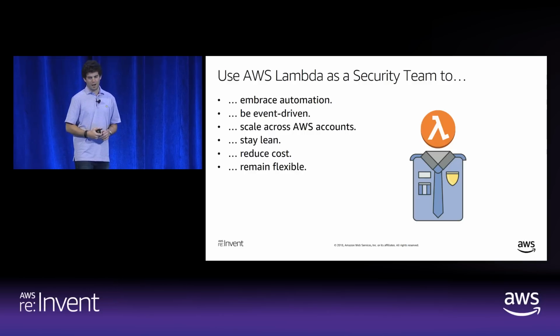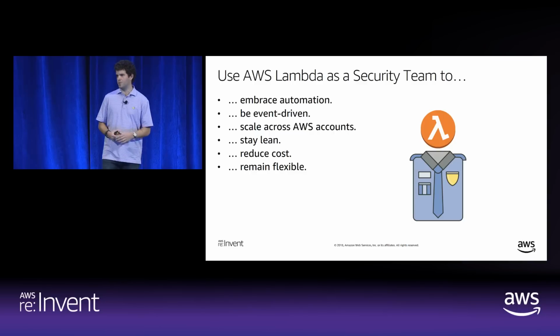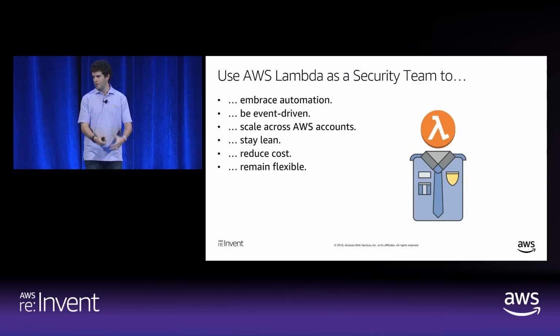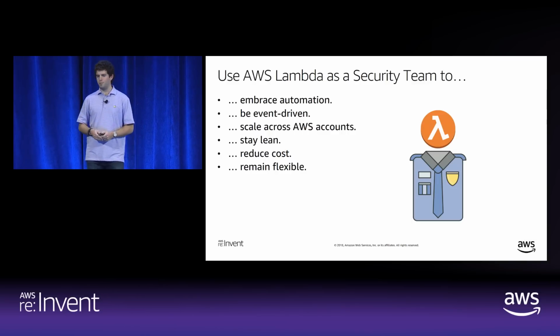We know that security teams often run very, very lean. Resourcing is tight. And Lambda is the best model, we think, to minimize operations while introducing the custom application code that you like to in the environment. You're not going to take on a big burden of patching and operational maintenance and things like that when you embrace Lambda. It's going to reduce costs, let you remain flexible.